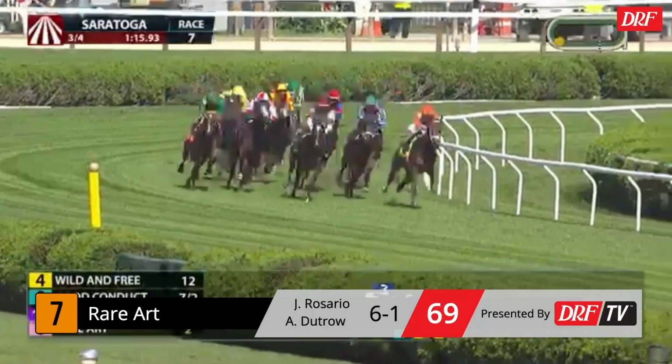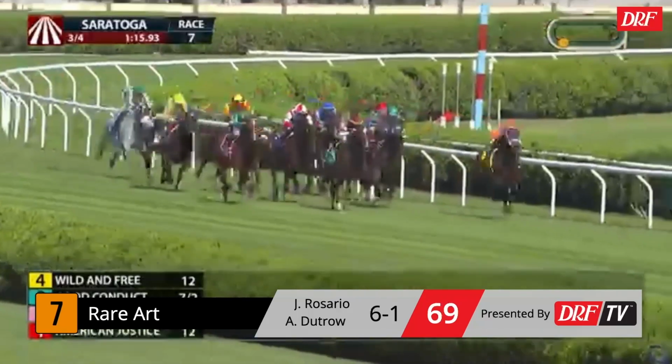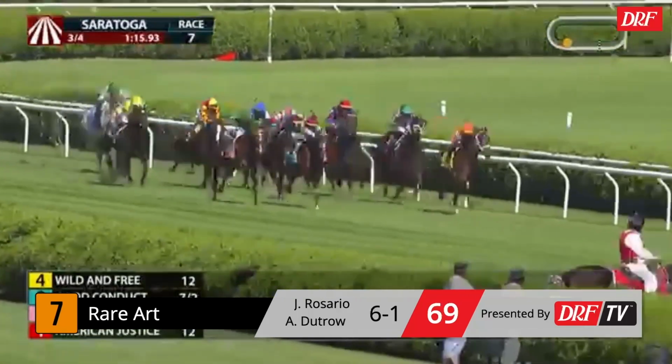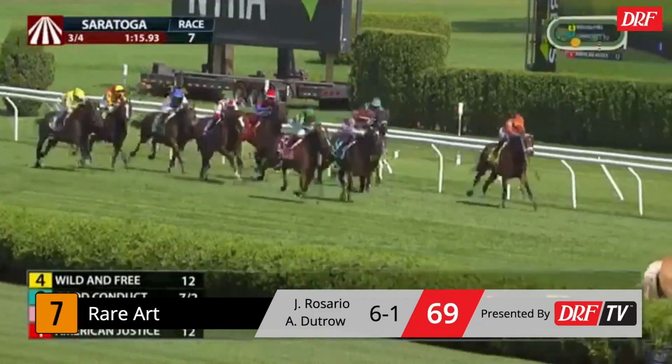Rar Art couldn't kick with Virgin Colada in her career debut, but I wonder if she just needed that race for Tony Dutrow. Second time out, she seemed a lot tighter. Let's watch that mile and a 16th event. And Rar Art again comes from the back of the pack, but I really like the late run she kicks in. I think Good Conduct, the horse on the lead, is pretty good, and Rar Art's able to get her in the shadow of the wire.